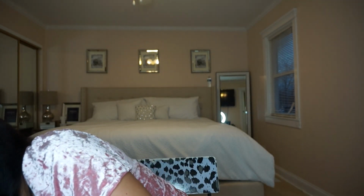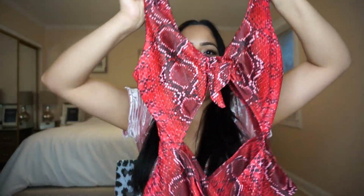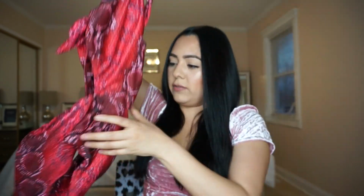So the first outfit was my red bathing suit. That's the first picture I posted and everybody liked it. So I'm going to show you. This is from Shein. It's a little snake print, and it has a little hole in your stomach and your back. It's cute, and it has this little bow in the middle. This was my favorite one that I bought. It's from Shein, and this one I bought in a size medium.